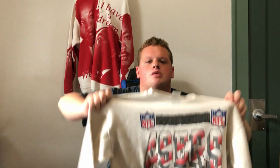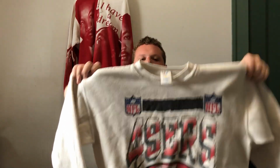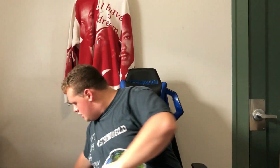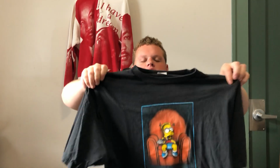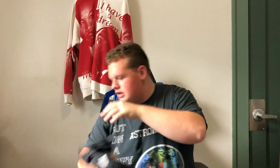For all my football fans, once again, got the 49ers crew neck. This one's pretty old and a really dope piece. Shout out my man Boone, I know he loves Bart Simpson. I got this Bart Simpson vintage inspiration shirt. This one's kind of cool, you don't see stuff like this too often. A little plain logo vintage Adidas shirt, nothing crazy, this won't be super cheap.